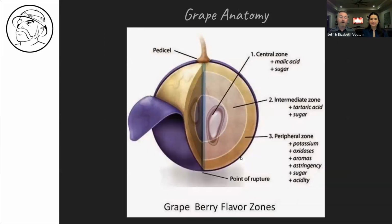All right, grape anatomy. What we're dealing with here are black-skinned grapes with white flesh, different from last week. These are along with the 99% of wine grapes, the traditional white-fleshed ones. And we're dealing with a lot of intensity from the skins and from the peripheral zone, rather, and then the intermediate zone.